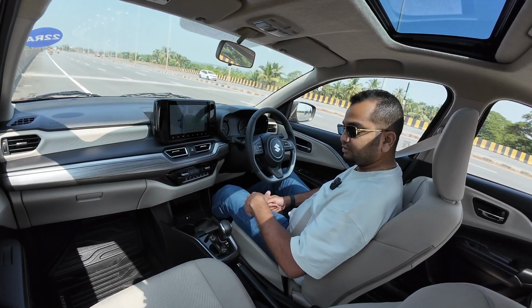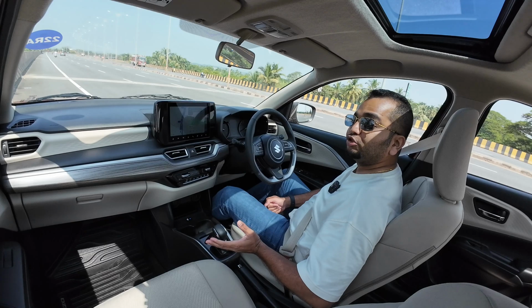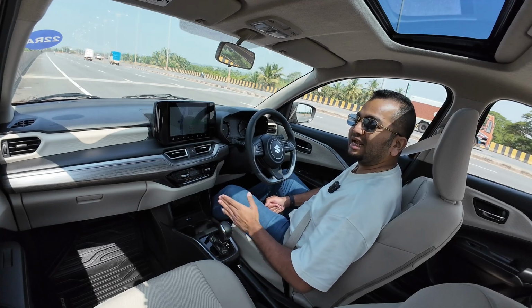From neutral, I can simply slot drive mode. I can also get into manual mode if I push the gear stick to the left and then push it up to downshift, pull it down to upshift. Very simple mechanism. I'm going to stick to standard D mode, standard drive mode.